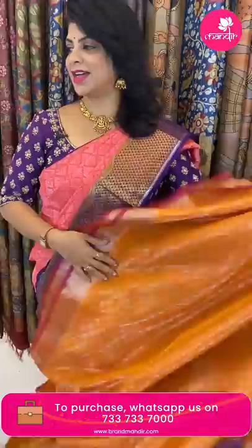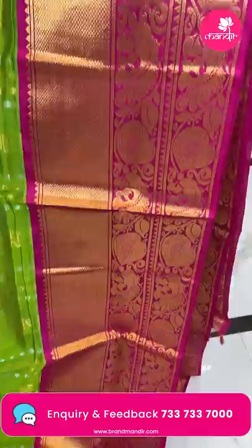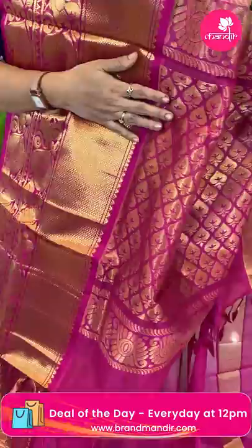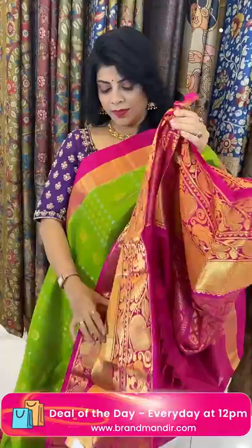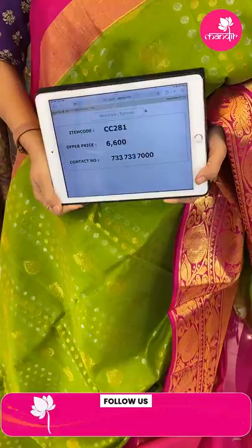Parrot green with pink. Evergreen combination, all over dotted buttas with golden silver zari, peacocks and drop shape florals, and the border is contrast with diamond brocade, paisleys, leaves and peacock vines. Very very pretty. Pallu is contrast with leaf brocade along with the borders. Blouse contrast to plain with border. Very pretty saree and lovely combination. Pricing is 6600. CC281 is the code.